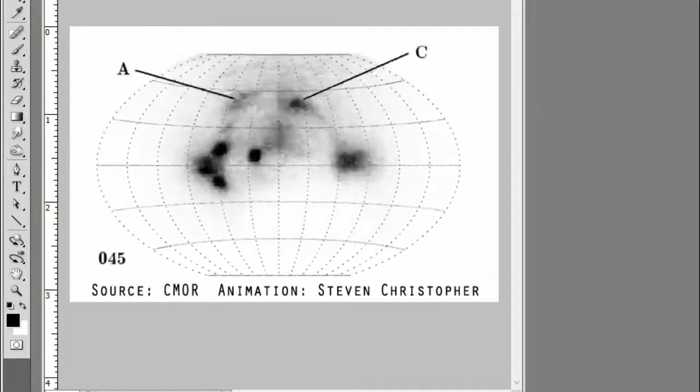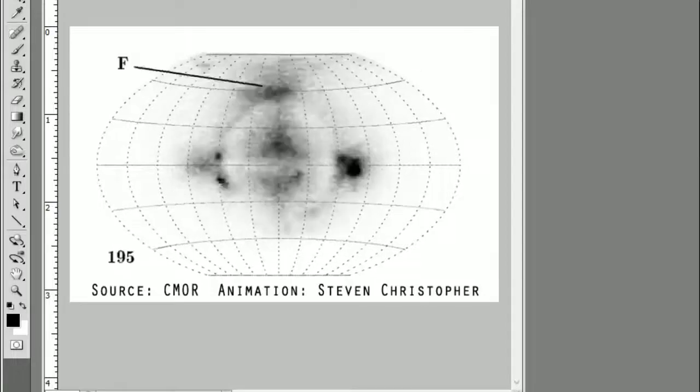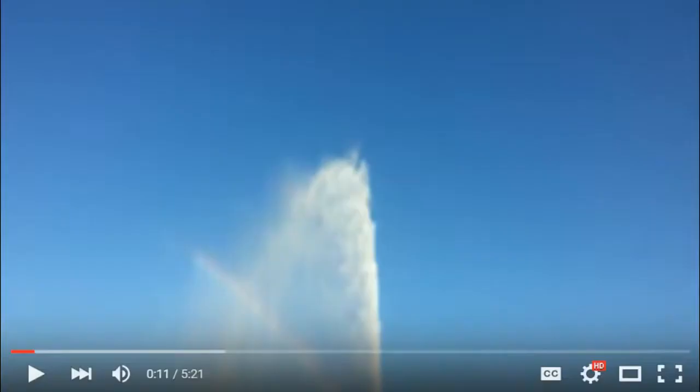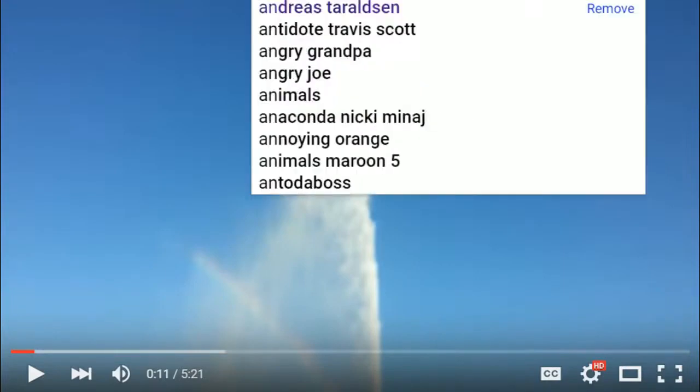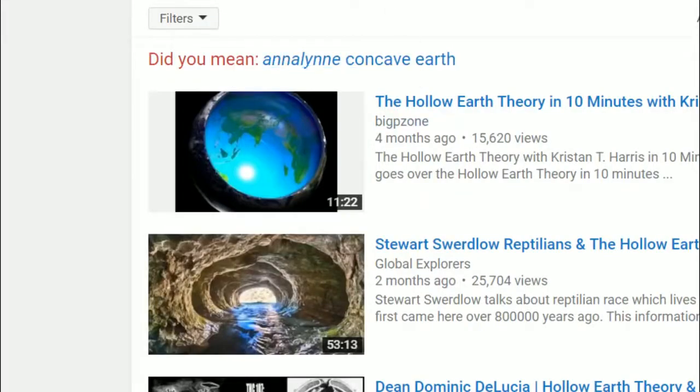And I believe also in order to compensate, to kind of just even out a little bit, what God originally did was he allowed the sun to get closer to the Earth in the southern hemisphere. I'll get my concave Earth analemma video. I'll show you what I'm talking about.